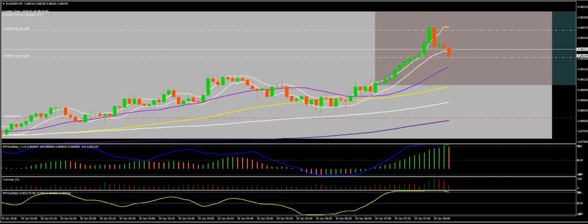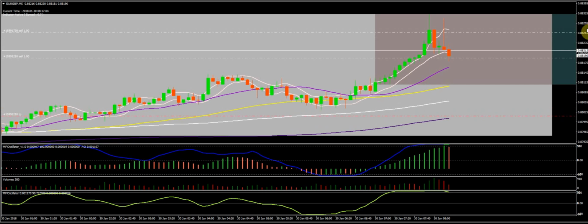Morning, it's Matt here from the Forex Coach, and it's fairly early for the first trade this morning. It's just after 8 o'clock over here in the UK, and I've just taken a short on Euro Pound. It's come up into some resistance. It's had a fairly good run up over the last couple of days, and it's come up to some resistance.